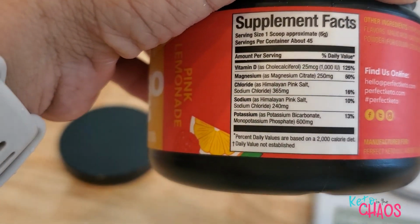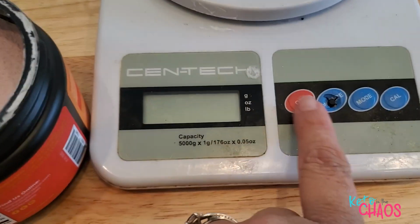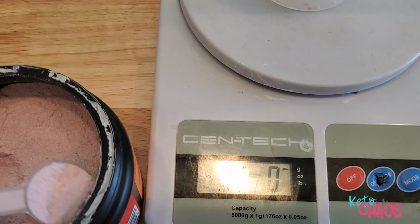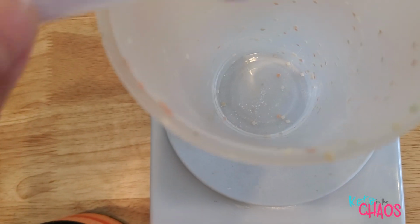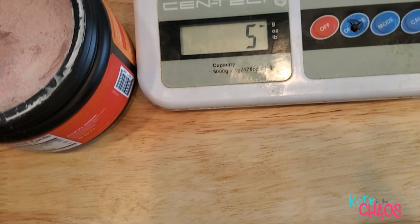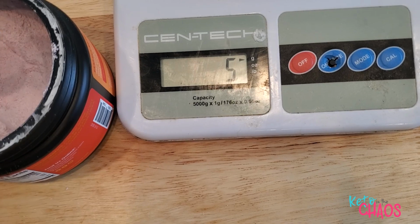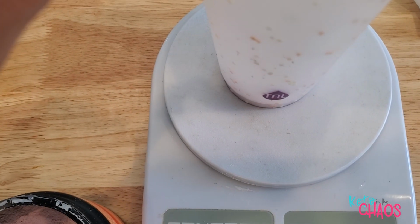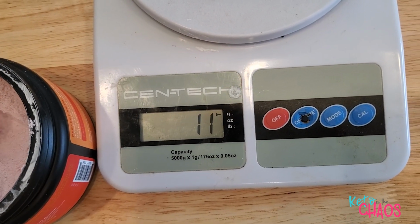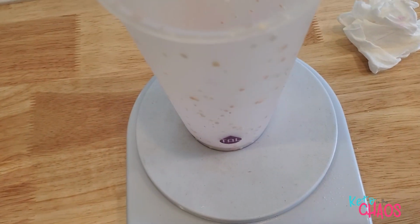Okay, so the serving size on this is 1 scoop, which is 6 grams. So I'm going to go ahead and measure that just to be on the safe side, so I know how much I'm getting. You don't have to do that, but that's how I want to do it. So I'm just going to put a scoop. And it was only 5, so there you go. So I need 12 grams of this. Where are we at? 10, 11, 12. There we go. So then I'm going to add some water to that.